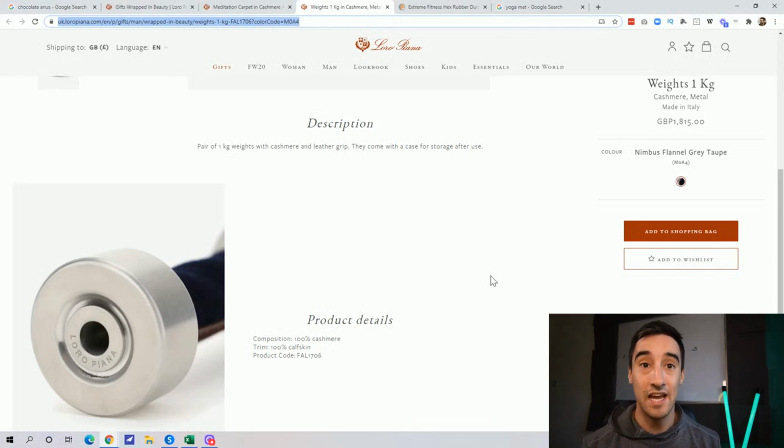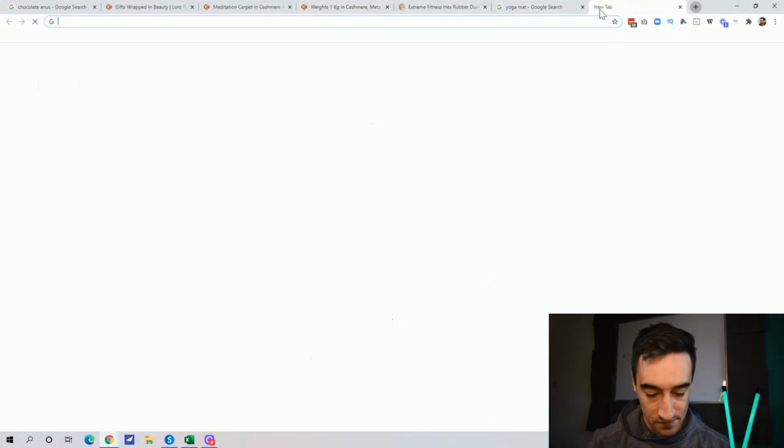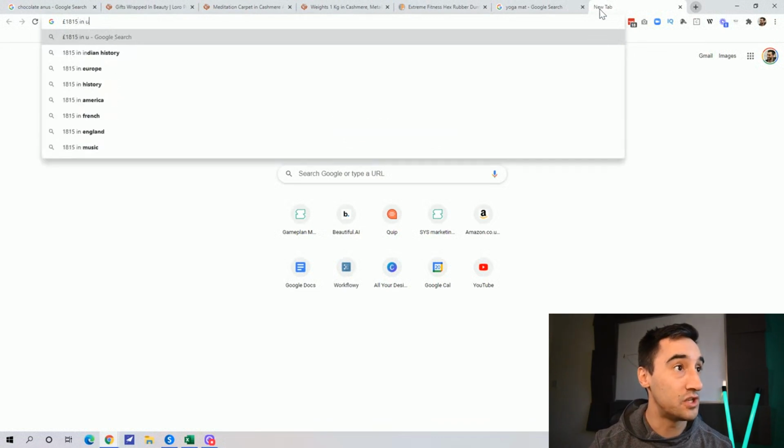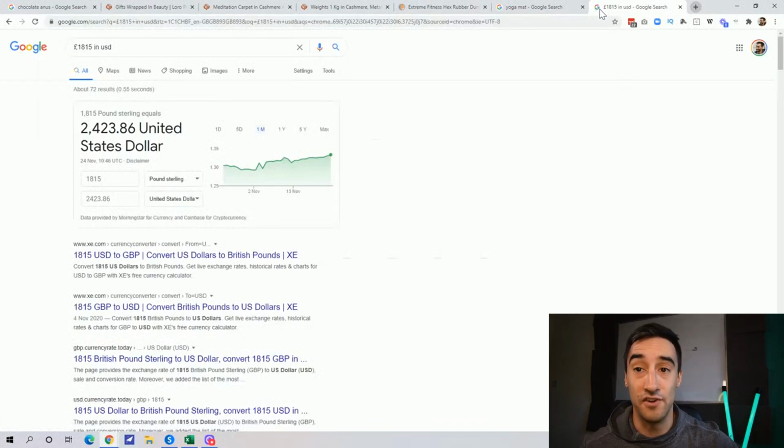So clearly, the price has nothing to do with the level of expertise that someone is expected to understand within that product. It's not like the world's best calisthenics or yoga instructors or whatever are using these weights and they say, well, they have to be for this kind of money, for £1,800, which, by the way, if I do a quick conversion, £1,815 in US dollars is $2,500 or $2,423, right? So it's a fair amount.